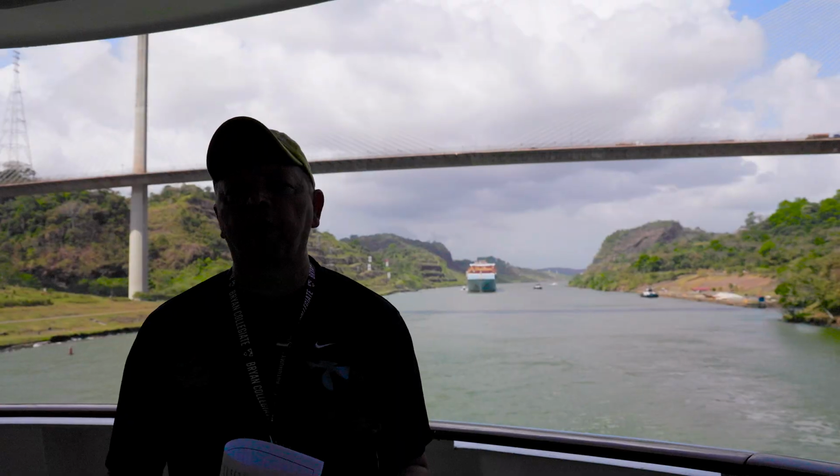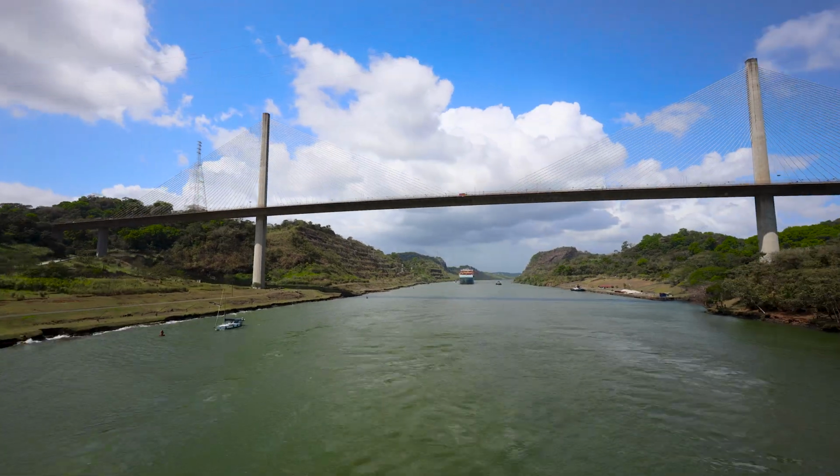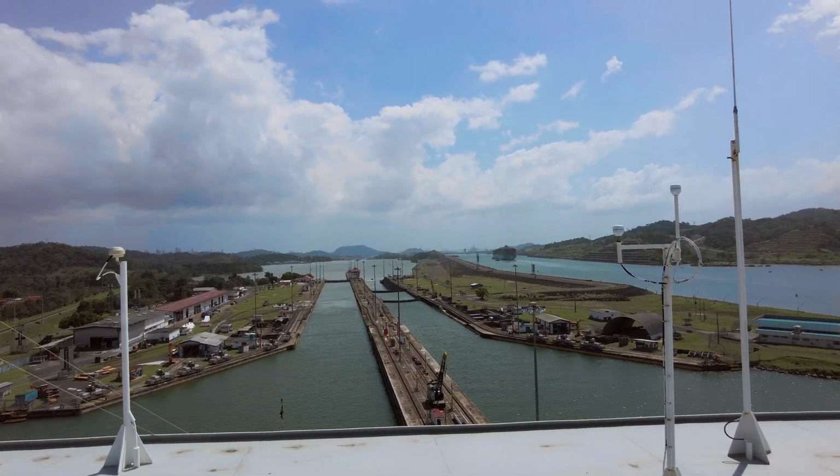All right, so this is really kind of interesting. I don't think I've ever been on an excursion while still on the cruise ship. That's really what today is like. Right after the Centennial Bridge, we reach the Pedro Miguel locks.